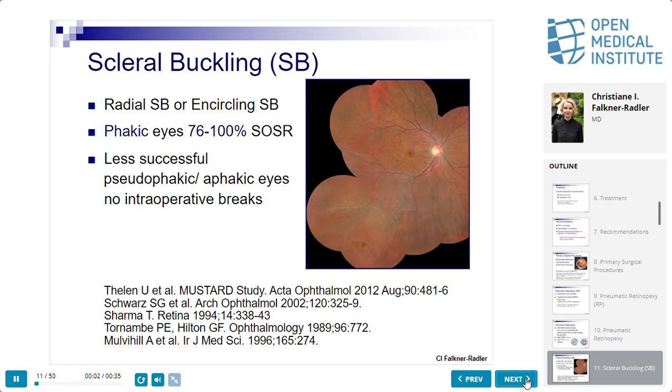Scleral buckling was very common. You can do it as a radial scleral buckling or an encircling band. It's more common in phakic eyes and in young people, and then you have a good single outcome procedure. But in pseudophakic and aphakic eyes, it's not working very well, and of course it's not working if you don't see any intraoperative break, because without any breaks you can't treat it properly.